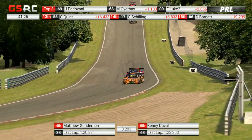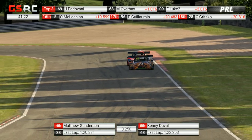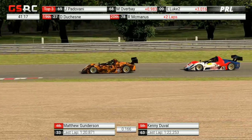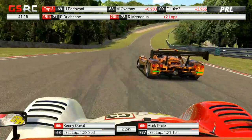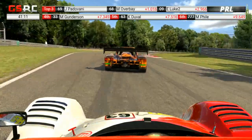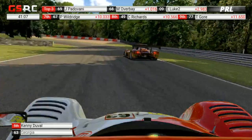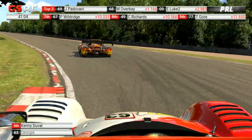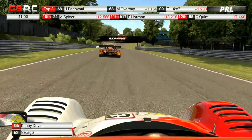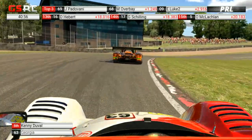Meanwhile, that means that Gunderson has been promoted to fourth, but how long is he going to hold on to that? Kenny Duval, who has been mistake-prone much of the season, is getting right up underneath him. Had a good run coming out of Westfield, so he's going to try to apply the pressure right now to make a pass. Looks like he's going to back off just a little bit as they head into Sterling's. He is definitely a man on a mission. He wants to find that redemption that he's been needing all season long. Try to end the season on the highest note possible.